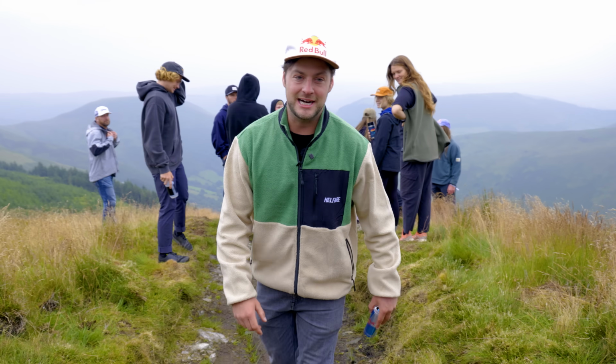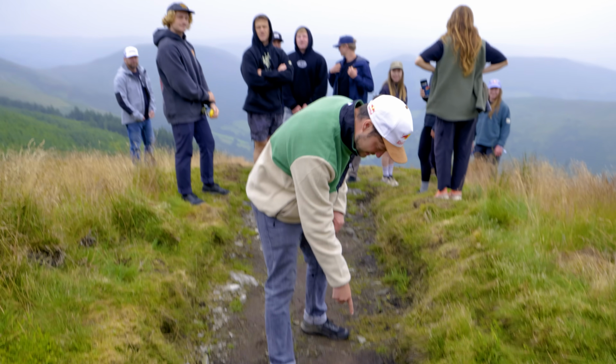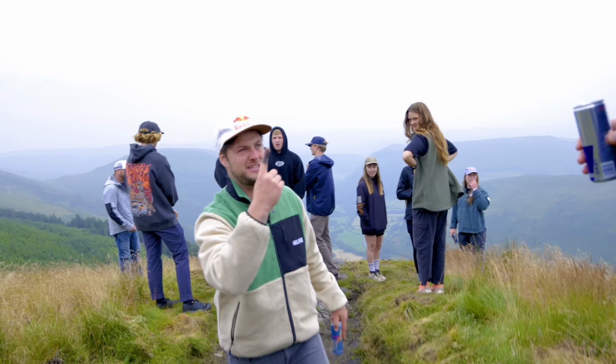Let's have a look. Straight out the start gate, we've got some strimmed grass. They've been up here with a strimmer more than they have a shovel. Straight into... I mean, you could stick anything in there.